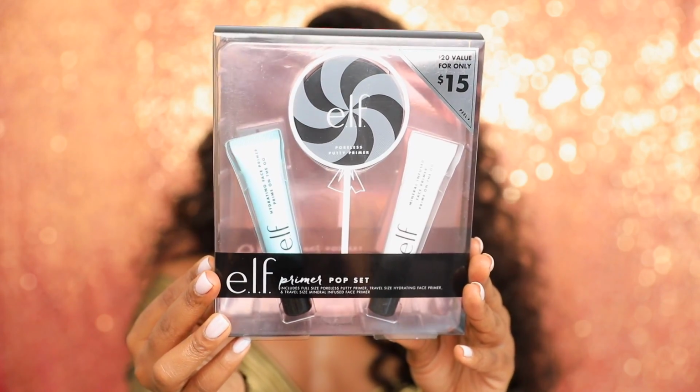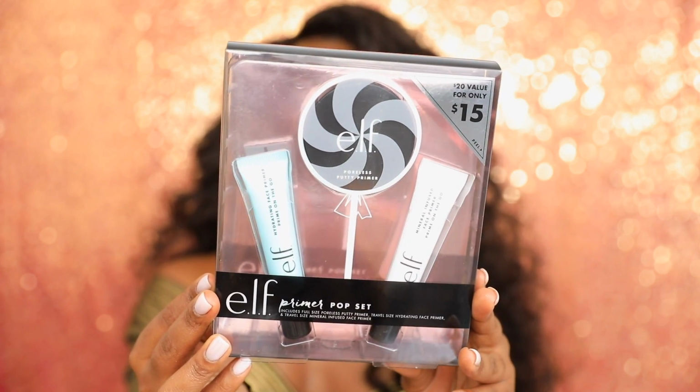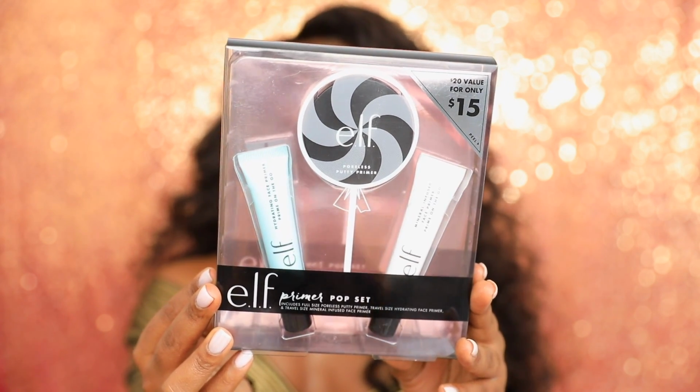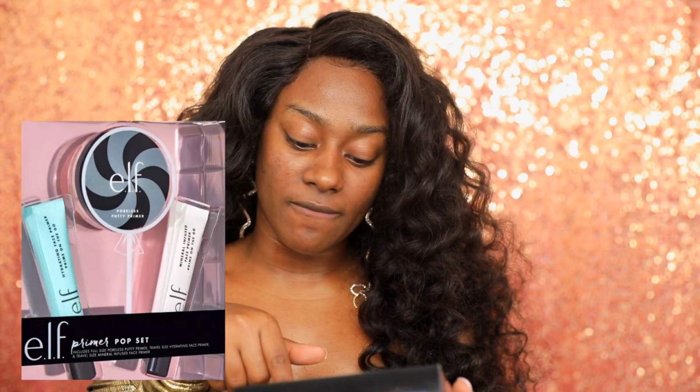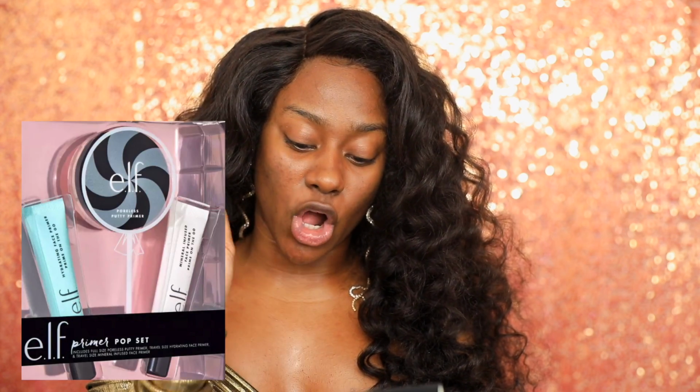All right, so what I'm gonna do first, this hair today, I'm gonna take my e.l.f. primer pop set. Again, this is a $20 value, you guys, and you're gonna get this for $15. We have here the poreless putty primer, the hydrating face primer, and the mineral infused face primer on the go.